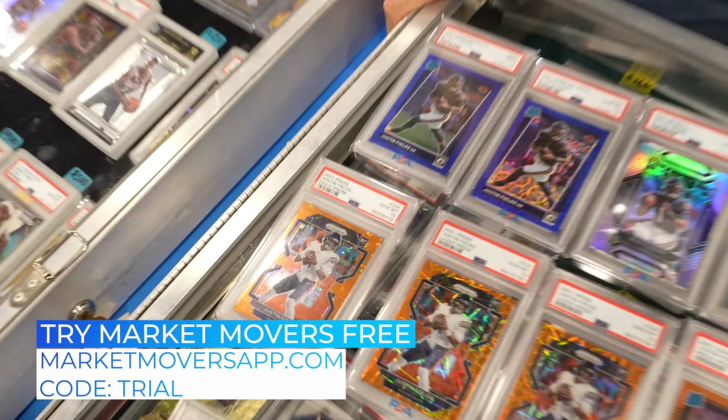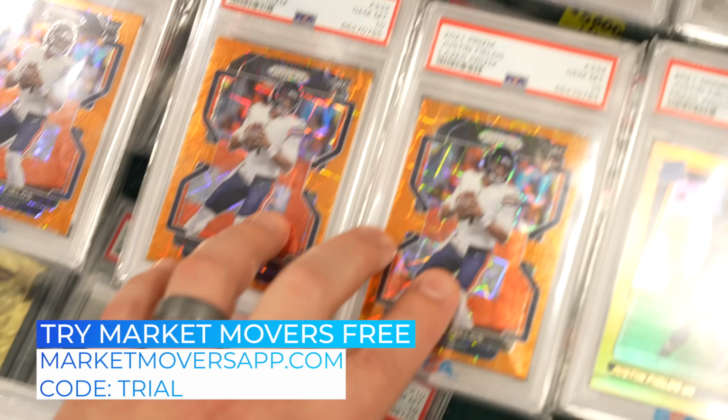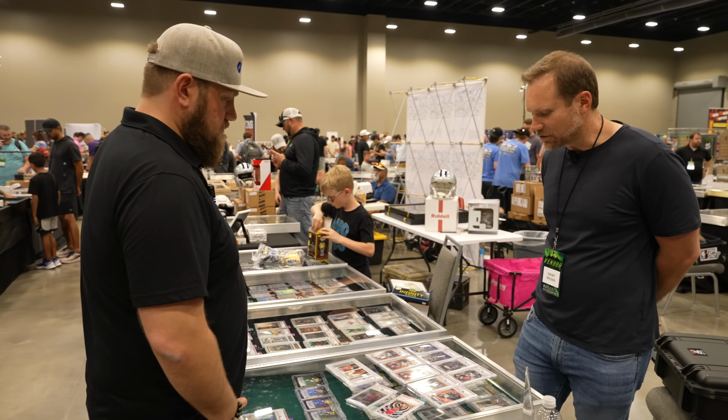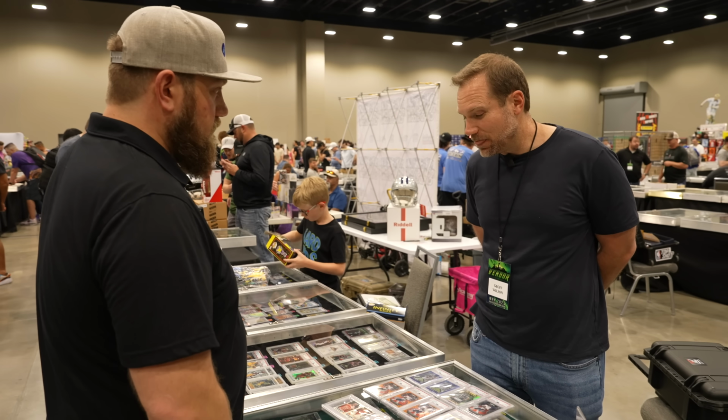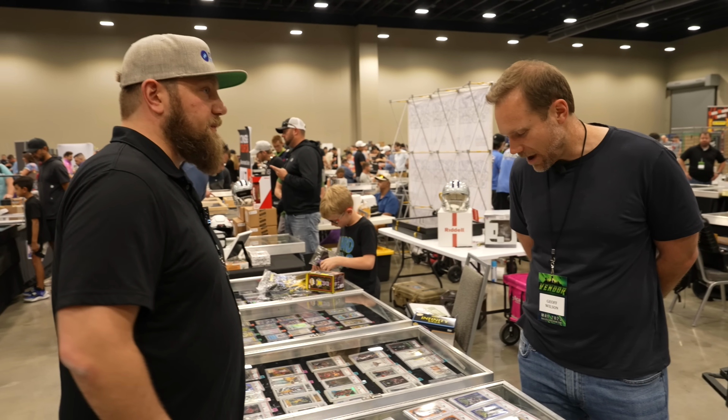So have you looked up prices on these? Yeah, so I use Market Movers, and I was able to figure out that this Disco one is about $300. These other ones are a couple hundred, and then these are the $100, $140-ish range for the others. I like the idea of having some Justin Fields go into the National. I don't know if I want that many Justin Fields cards to go into the National. And I can throw a little cash if we need to, depending upon where it's at.